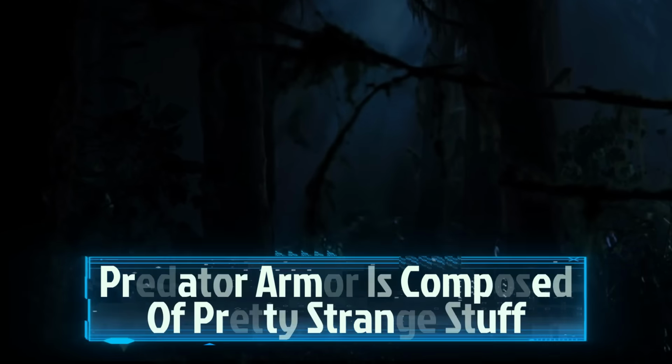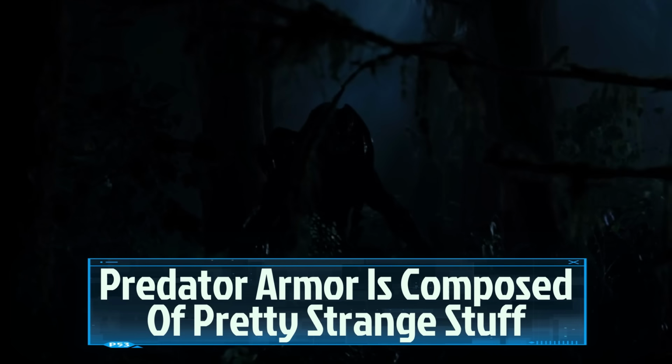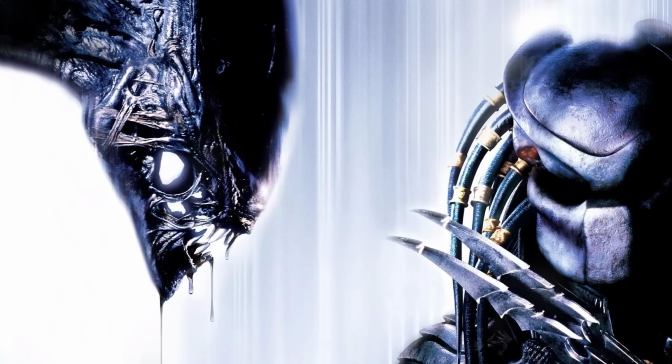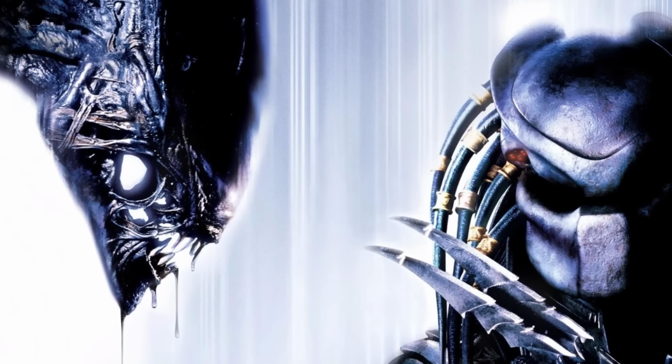Number 1. Predator armor is composed of pretty strange stuff. Predator armor isn't one size fits all. It changes from clan to clan, and sometimes even from one hunter to another within the same group. Take Scar, Celtic, and Chopper from Alien vs. Predator, all part of the same clan, yet each wearing armor that looks tailor-made.